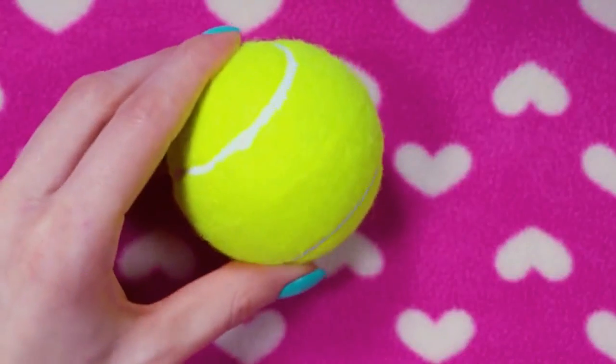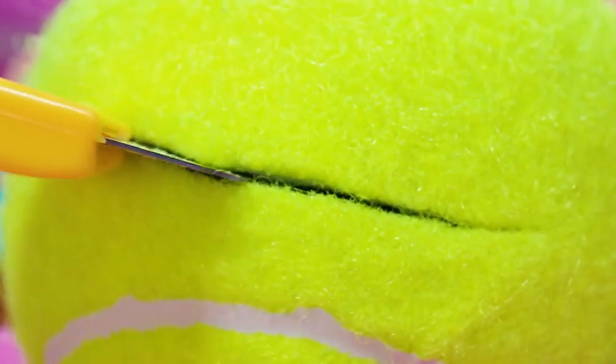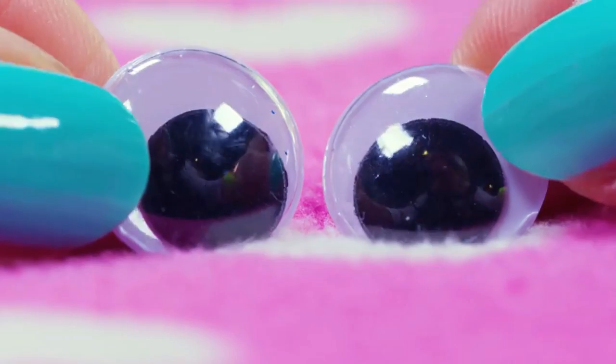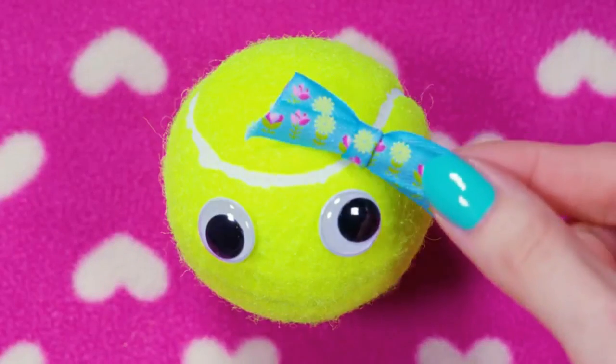If you store your toothbrush in a pot, you've probably noticed that it quickly gets moldy and yucky inside. So let's make a much cooler and more hygienic toothbrush holder instead. Take a tennis ball and an X-Acto knife. Make a longer, slightly curved cut on one side like that. Take a pair of googly eyes and glue them on. To make this body even cuter, let's add a little blue bow.